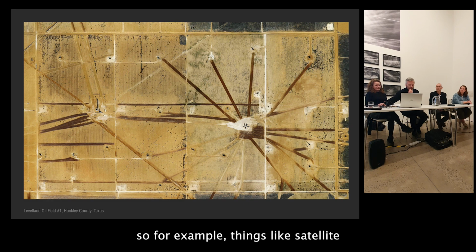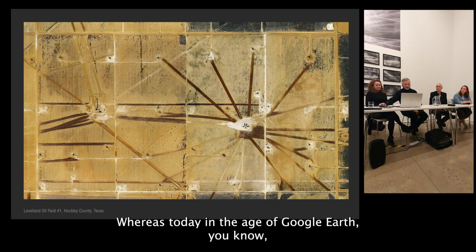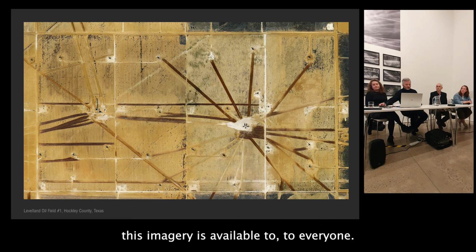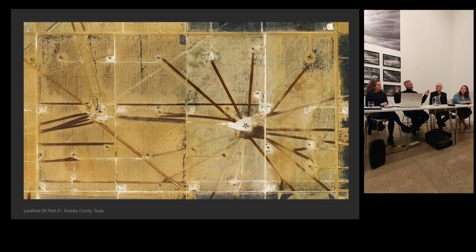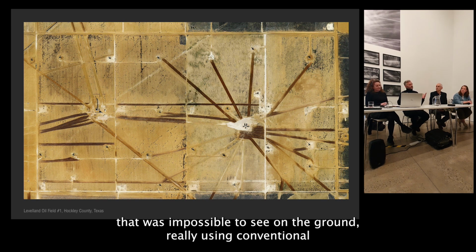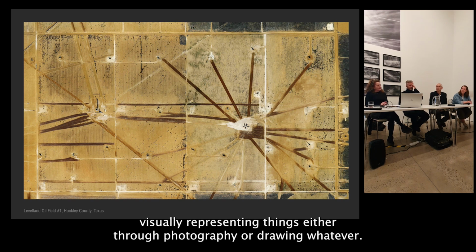So, for example, things like satellite images were for decades really restricted to government agencies, intelligence agencies, huge corporations, and so on. Whereas today, in the age of Google Earth, this imagery is available to everyone. So these are all oil fields. I wanted to start with a subject that was so massive that it's impossible to see on the ground, really, using conventional ways of visually representing things, either through photography or drawing or whatever.